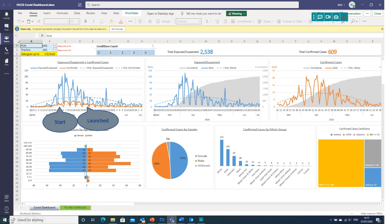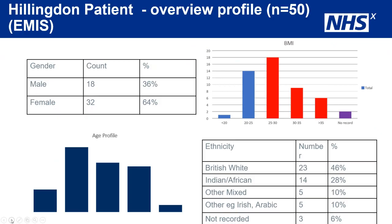And even though we started off as 2 pilots within Northwest London, one with an EMIS base, one with the System 1 base, we then shared our experience with the neighbouring 6 CCGs and managed to mobilise between the earliest, the quickest was within 4 days for one other CCG and up to 7 days with another. So I think that's another key message I want to convey, is that we're more than happy to share and learn together. Next slide, please.